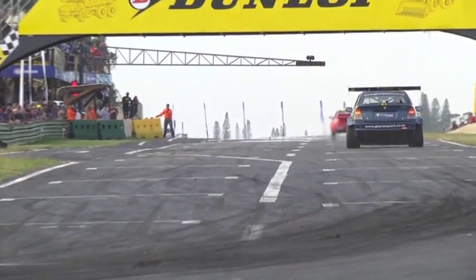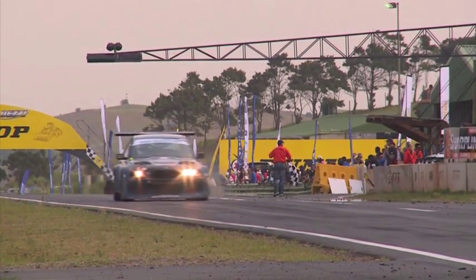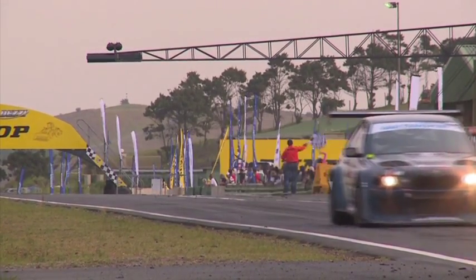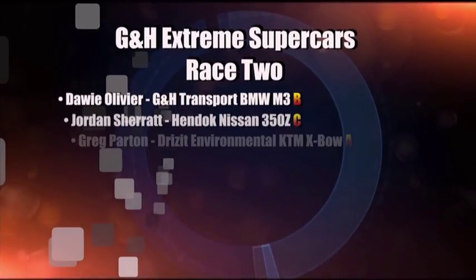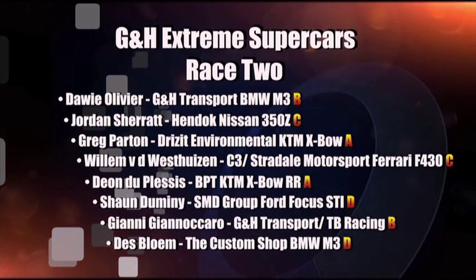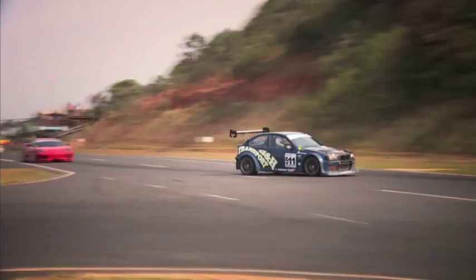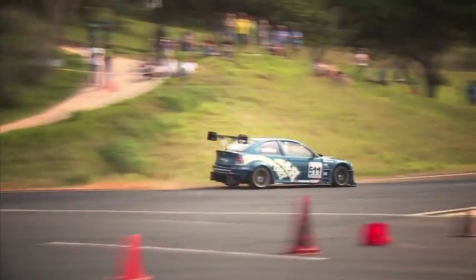Davy Olivier, the king of Dezzi's, particularly in the Extreme Supercars, is going to come across the line for a double victory in the G&H Transport BMW TI. Second place to Jordan Sherritt in the 350Z. He wins out Class C. Greg Parton comes through for third place and the win in Class A. Sean Dermody down in sixth place takes Class D. And a great effort from Gianni Giannicaro, second place in Class B in seventh. Davy Olivier, though, the man of the moment in Extreme Supercars.